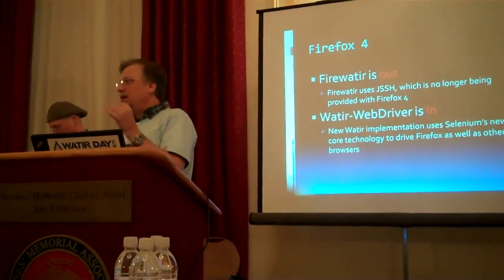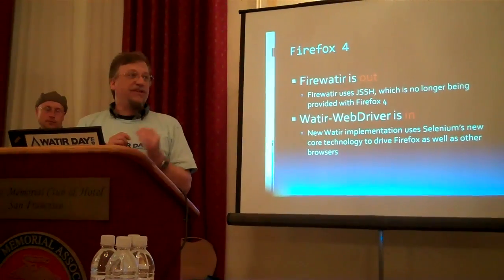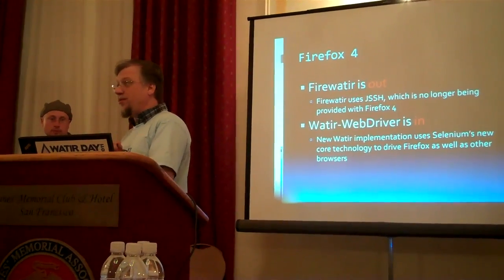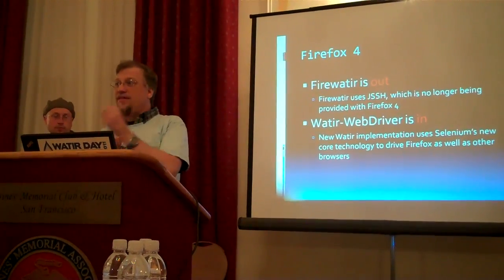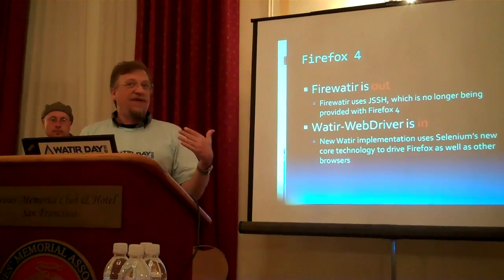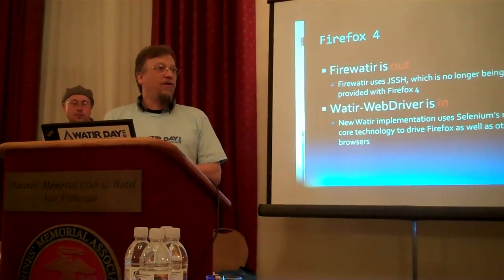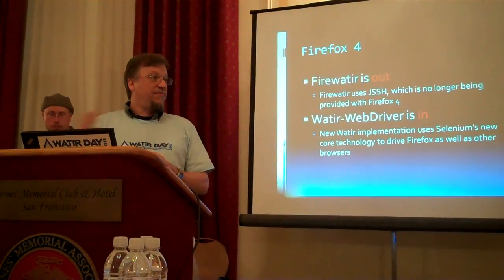JavaScript shell, it is a plugin to Firefox. If you've used Firewater, you've had to install this manually to get it running. JSSH was developed and maintained by Mozilla, and they stopped doing that with 3.6. In 3.6 it was included, and 3.5 earlier it was included. They stopped doing that. It is the mechanism that Firewater used to drive the browser. Because it's not being maintained, we did look into whether the Water team should take over maintenance of JSSH for Firefox 4. That was something that we talked about.